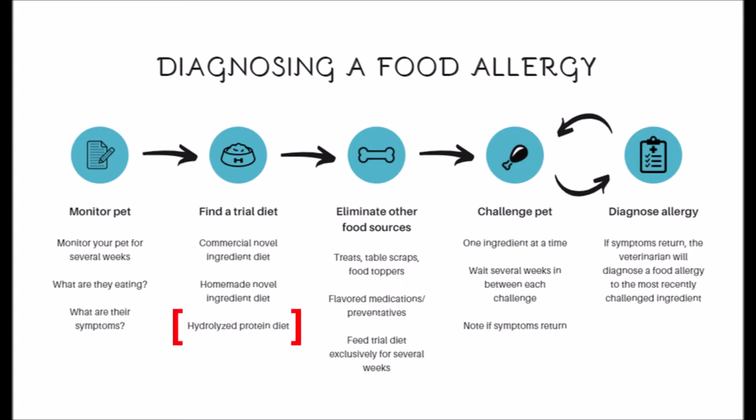The third option for a diet trial is going to be a hydrolyzed protein diet. This is based around the concept that allergies are pretty much always related to a protein source. This is because proteins are really large molecules and therefore the immune system targets them very easily. The process of hydrolysis, which is the process that goes into creating the hydrolyzed protein diet, is going to break down proteins into tiny peptide chains and amino acids, so the building blocks of proteins. And these are much too small for the pet's immune system to recognize. Therefore, hydrolyzed protein is going to be the only true hypoallergenic diet out there.